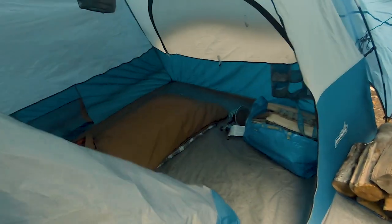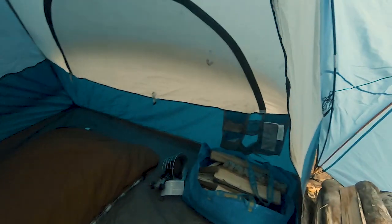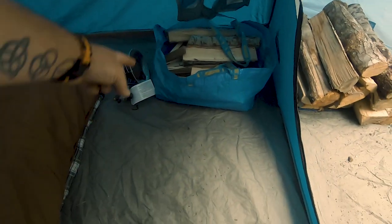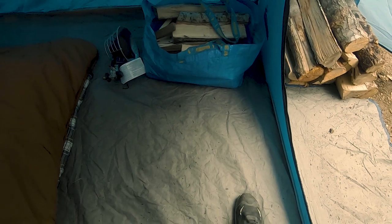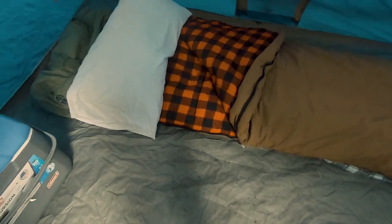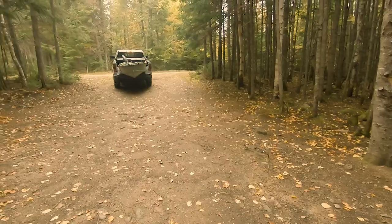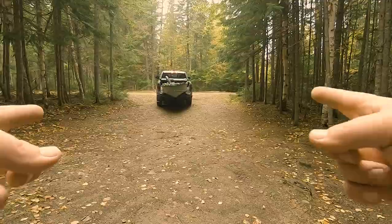And in here is the old bed. We got our kindling right there. Keep that nice and dry as we can. There's our lantern. There's our bed. And of course, our worms and our beers. Now, let's go get that boat in the water.